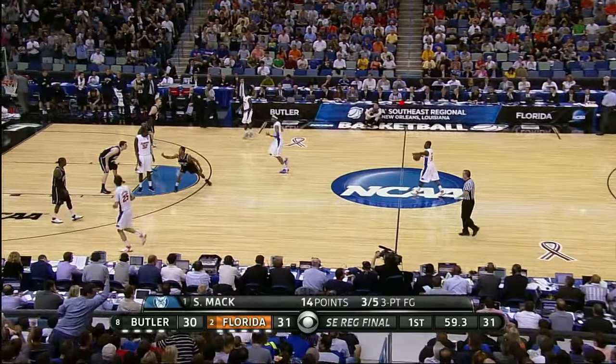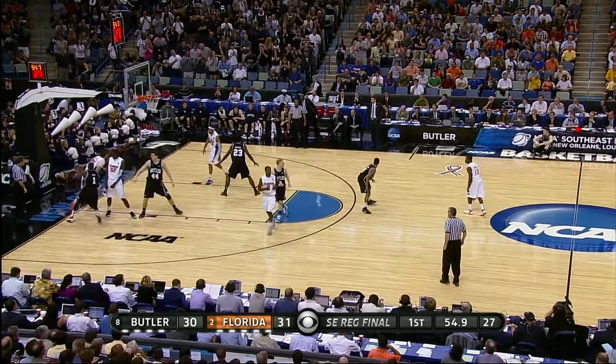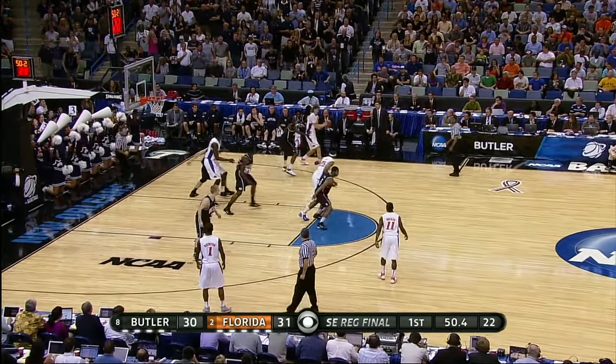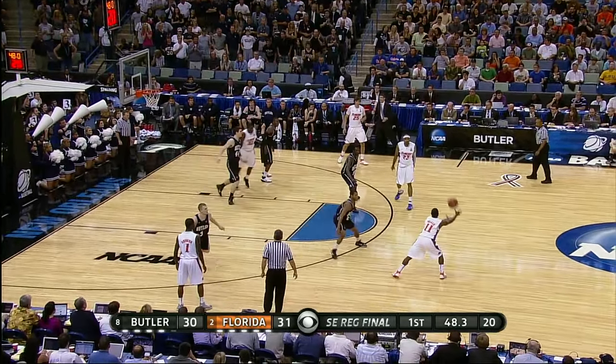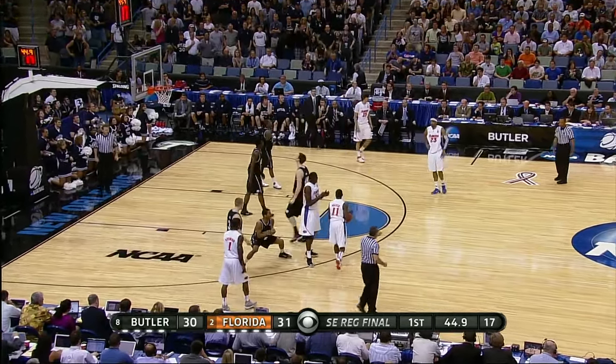I tell you what, Tyus never got that ball up. He would have been much better served by kicking it back outside and resetting. 14 points for Mack in the first half, cutting the Florida lead to one. He's really favoring that left ankle, Shelvin Mack.